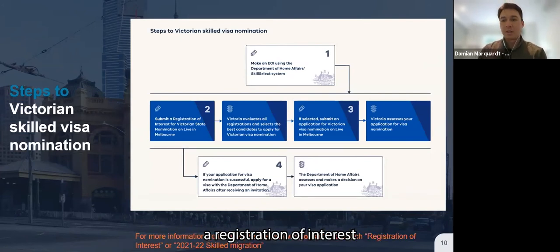You can submit a registration of interest with us at any time this program year, or this financial year, after you've made that expression of interest with Home Affairs. We do invite people periodically throughout the year. Every 2 to 4 weeks, we will issue a round of invitations, and then from there you can submit your nomination application.